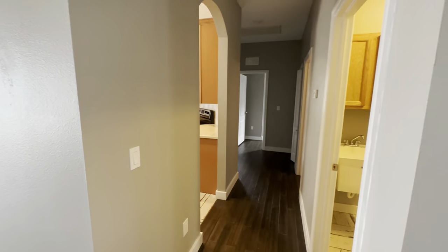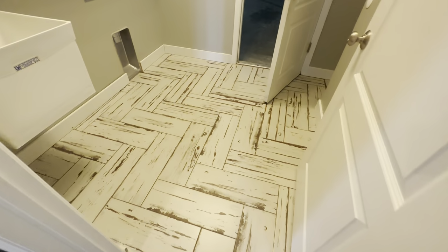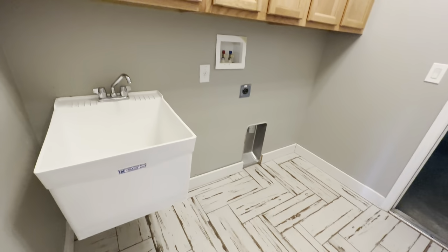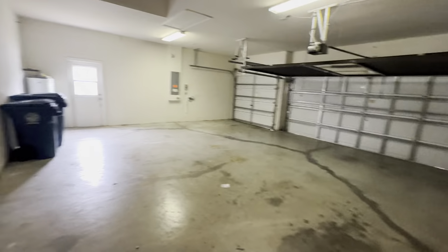And then this is gonna be the dark side of the house. So you have your laundry room here. Let me know what you think about these, like, whitewashed, it's tile, wood-like tile. Laundry room here, and then your 3-car garage.